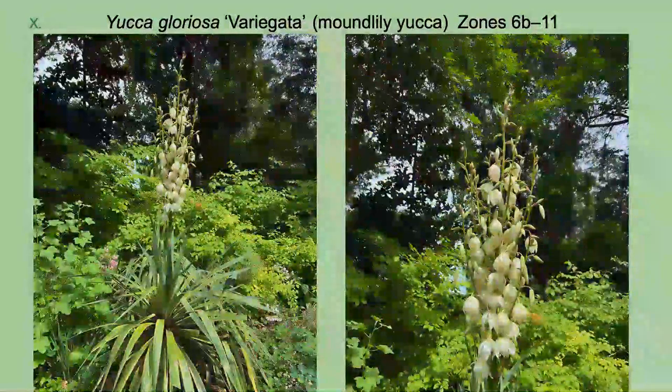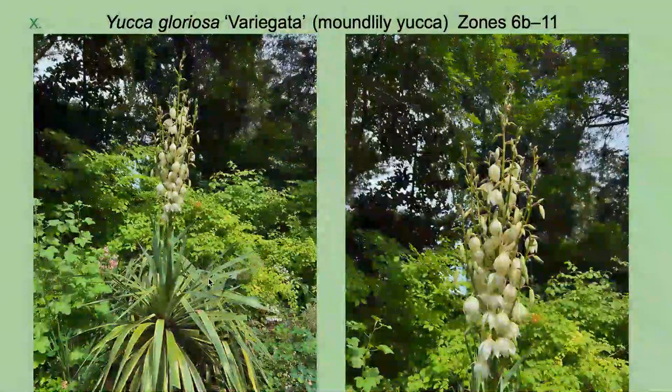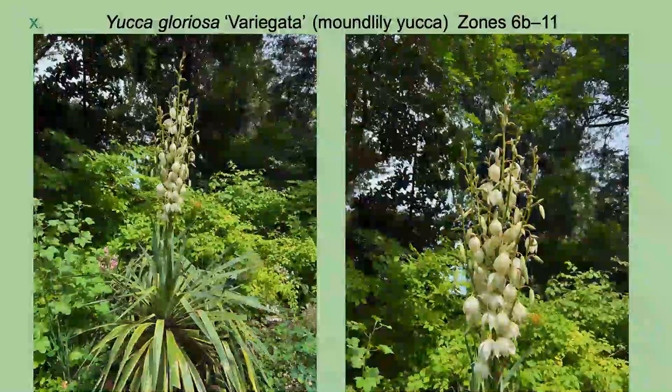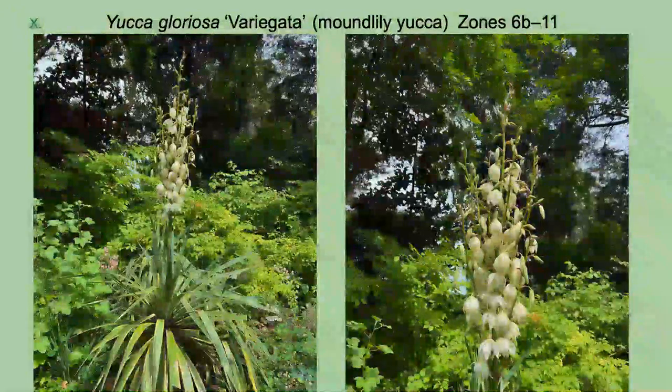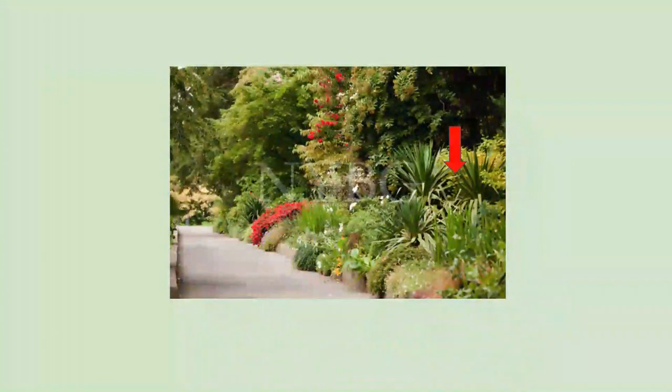Yucca, Yucca gloriosa variegata, which you see here. Again, we have a variegated form, but it's doing just fine. Blooms annually. And here you see the yucca in the garden, really functioning because of its size as a shrub.